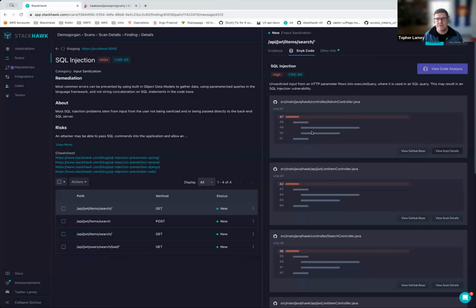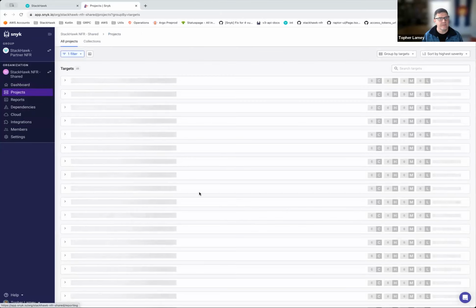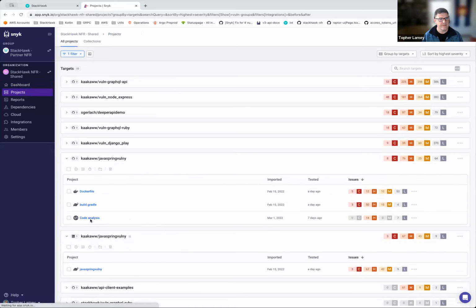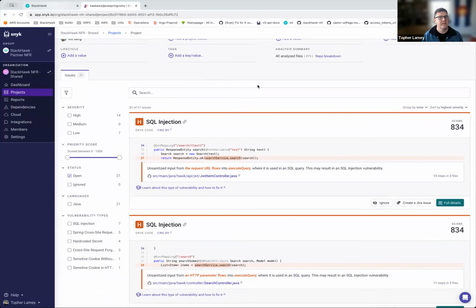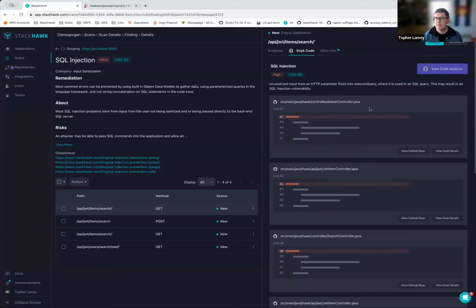You can go into Snyk here and see again, for this project, I wanted to show the code, Snyk Code. Oops, sorry, wrong one. Here it is, code analysis. So this is the project in Snyk. It's got all these vulnerabilities it found. But then this shows you where it was on the DAST side. That was kind of it that I had.